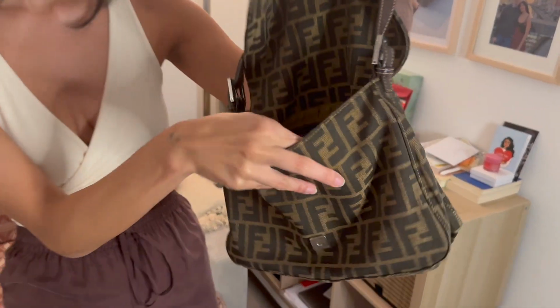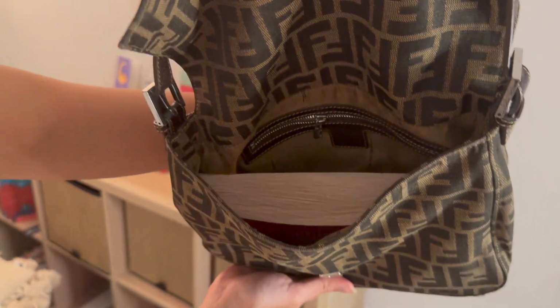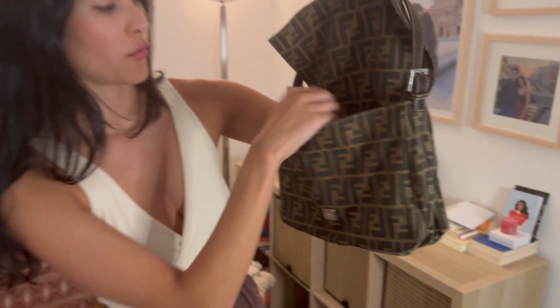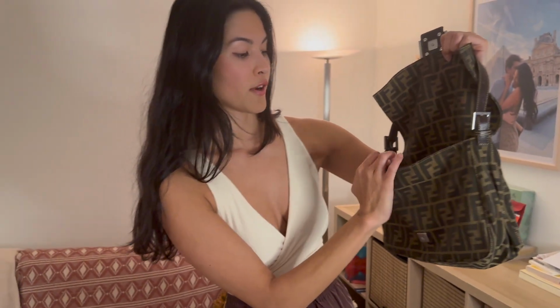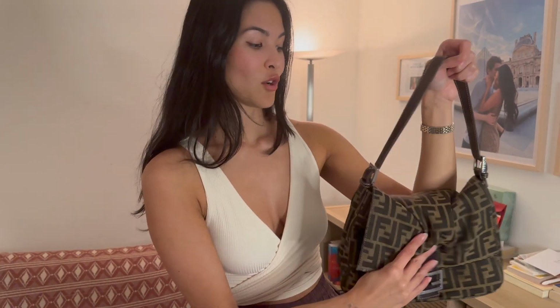And it does. So you can see it's quite a roomy bag for everyday use. It fits a book, definitely fits a wallet, keys, phone. It even has a little inside pocket for any valuables. Might even fit a small water bottle. So we'll say it's not just cute, it's also practical.